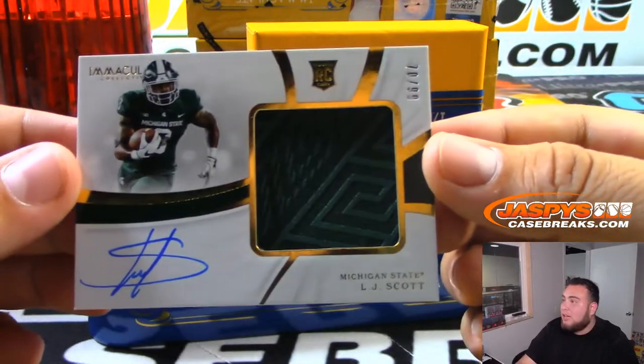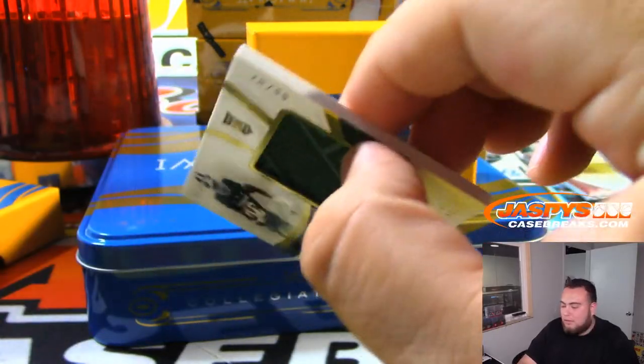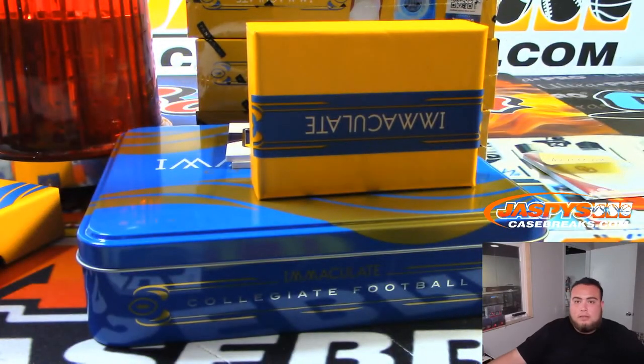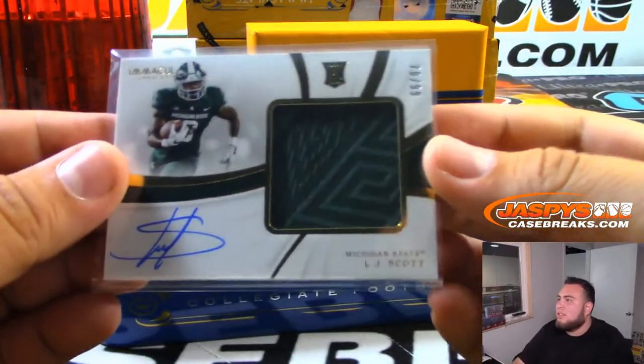Alright. Next one we got is LJ Scott, 70 of 99, rookie patch autograph. LJ Scott. That is none. So LJ Scott actually. If it's under none, I believe we randomize? I'll text Nick about this.